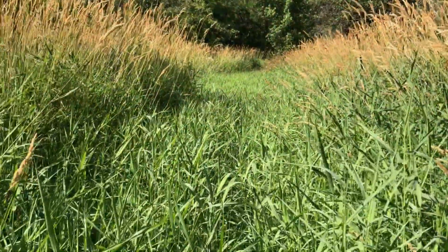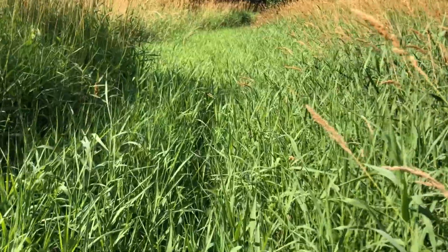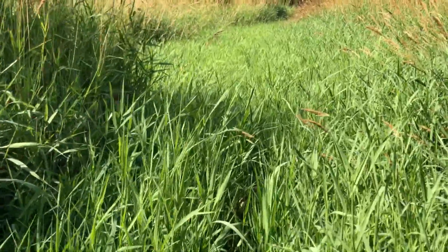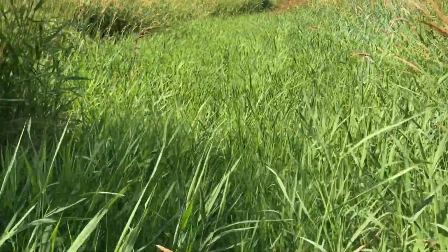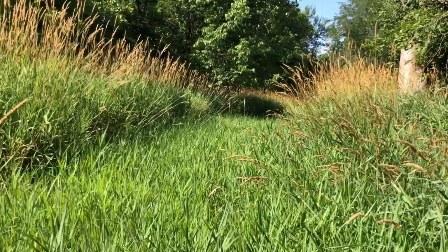Figure while I was out here checking the trail cams, I'd do a little bit of exploring and see how everything looks. This grass in here a couple years ago was about 6 feet tall. This year it's turning brown pretty quick. I think it's because of the lack of the rain that we've had.